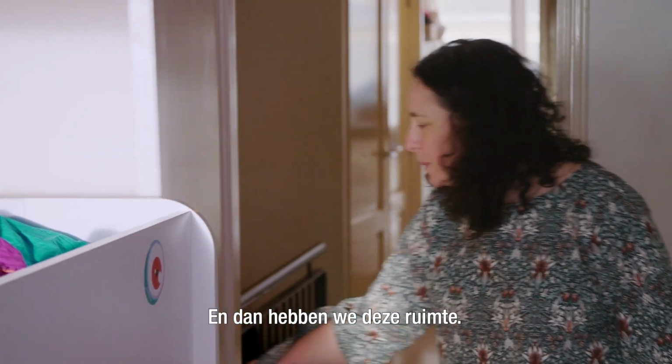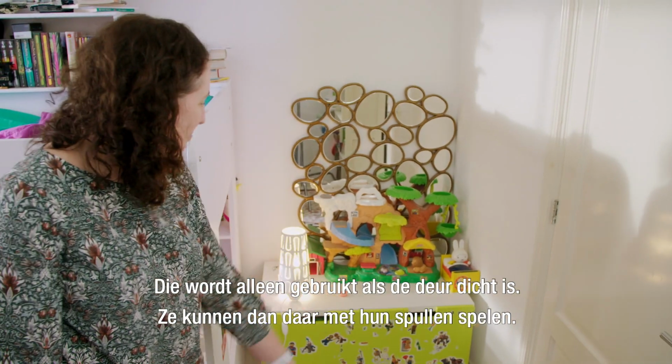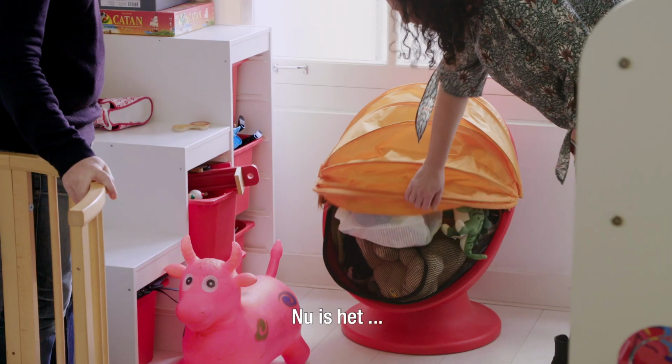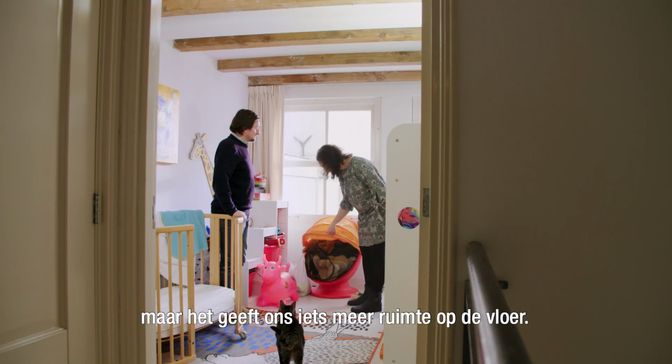And then we have this space. It's only in use when the door is closed. They can play with their things here. In the stool that was supposed to be for the children to relax in, and this is now like full of, oh, sorry. It's a dumping ground, but it just gave us a bit more floor space.